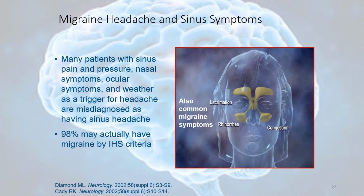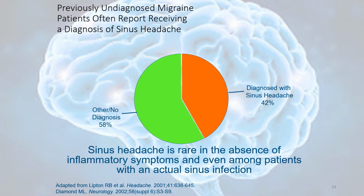The other thing that's a hard differential sometimes is trying to decide whether it's a sinus issue or whether it's a migraine. Many of the patients that have been diagnosed as sinusitis or sinus problems actually have migraine. And so it is something to keep in mind when you've got people with runny eyes and runny nose and congestion. Migraine will do all of those things. So sometimes it is worth a trial of therapy for migraine. And again, the number of people that have been diagnosed with sinus headache that later receive a diagnosis of migraine, maybe as many as 40% or so.